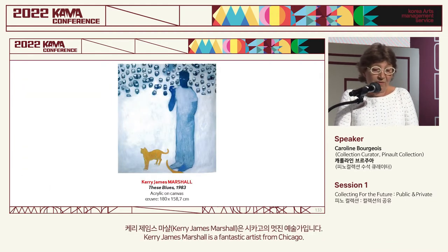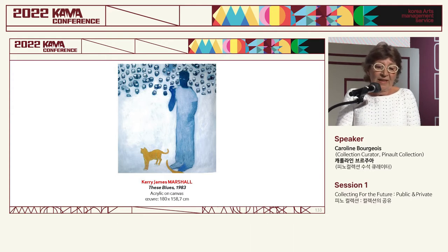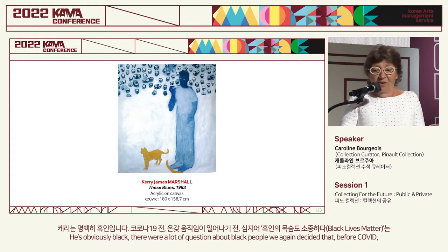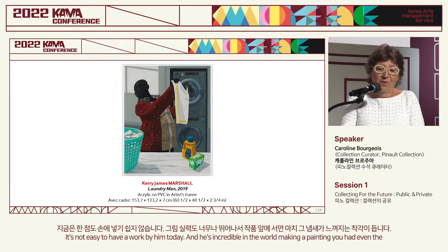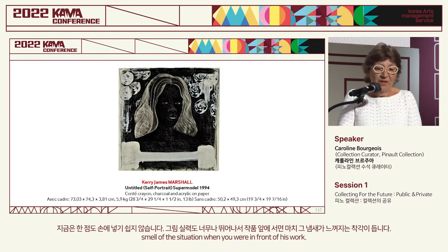Kerry James Marshall is a fantastic artist from Chicago. He had an amazing show at the Metropolitan, and he changed a lot of today's positions. He's obviously Black. There were a lot of questions about Black people. We again decided that before COVID, before all those movements, and even before Black Lives Matter. And again, François Pinault was very much a visionary, and started to collect him more than 20 years ago. It's not easy to have a work by him today. And he's incredible in the way of making a painting. You even had the smell of the situation when you were in front of his work.